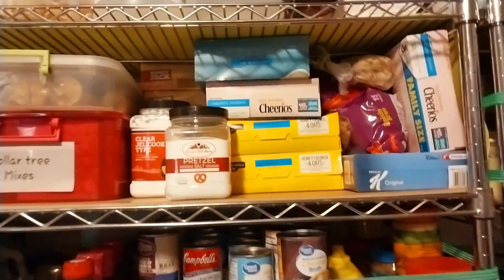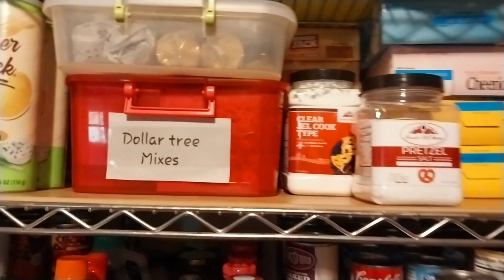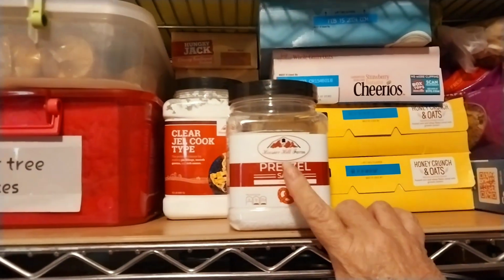Okay? So here's the first shelf here. It's got all of our cereals. I buy a lot from Hoosier Hill. I buy a lot.